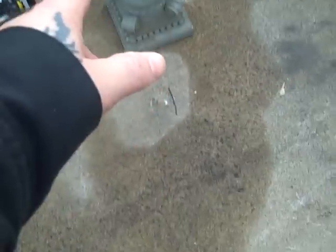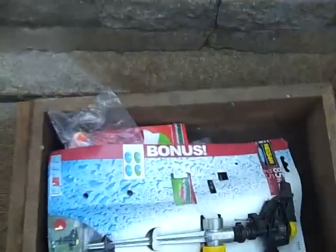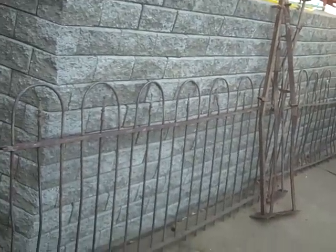Tarp in the wrap. Great old little pedestal. Modern, but still someone will use it. Old sprinkler, old wood box. These are the basics, you know, the run-of-the-mill, the $1 and $2 items that we get for the flea market. Not bad. The fence being the big score, obviously. You just don't come across them that often.